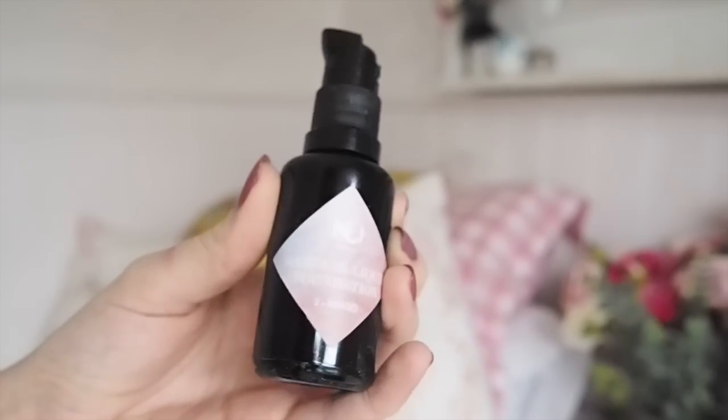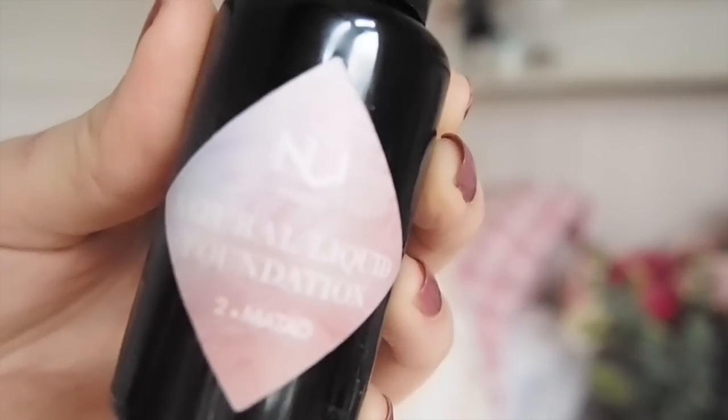Liquid Foundation. Now, I've got mine in the wrong shade. I definitely need the lighter shade. This one, I think, comes in like 5 or 6 shades, and this one comes in a similar amount, actually. I think maybe 7 shades.